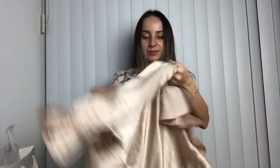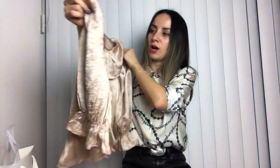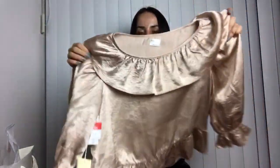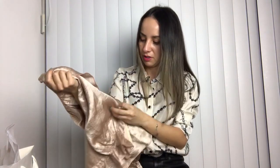And the next item I got is something I feel I can definitely transition, and I thought it was just so pretty. It's this flouncy top. I don't know how to describe it, but I just thought it was so pretty. I love the material. It's got this wrinkled satin effect and these poofy shoulders. I think it's something I can easily wear in the spring, but I can wear it now, so it's relatively a decent buy.